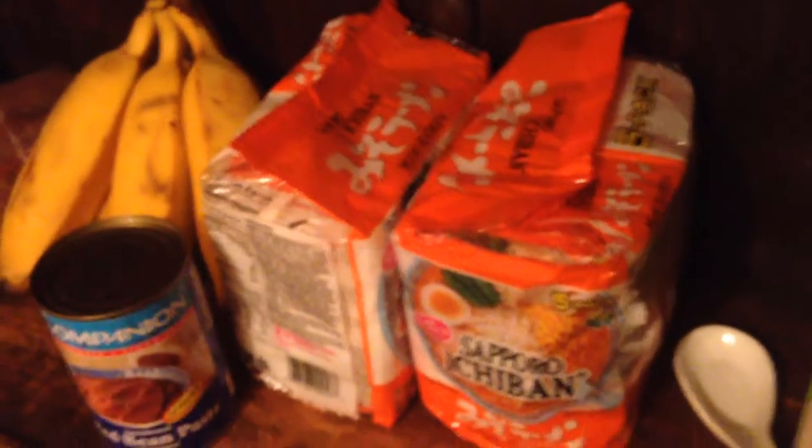Oh yeah, my review of the jackfruit. It's really good. It's really filling. Flavors like bubblegum. Oh, okay. And yeah, I'll try some right now.